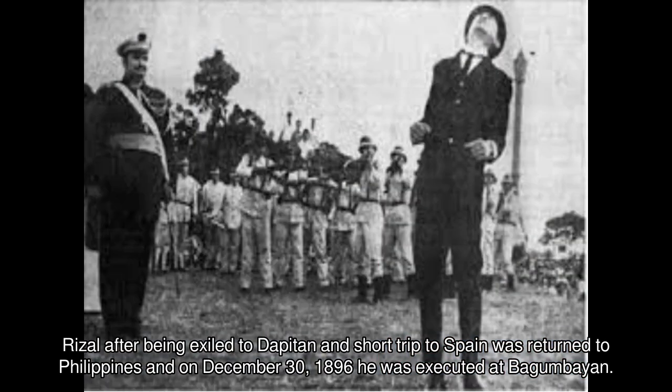Rizal, after being exiled to Dapitan and a short trip to Spain, was returned to the Philippines, and on December 30, 1896, he was executed at Bagumbayan.